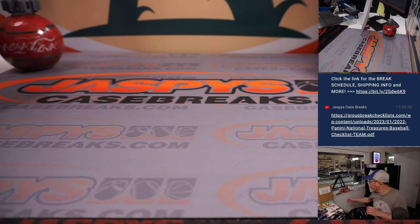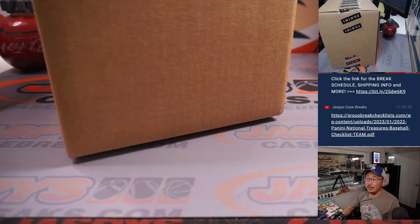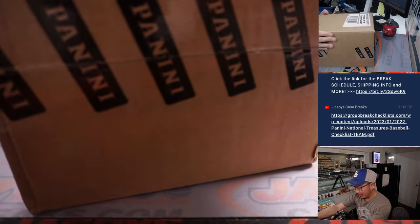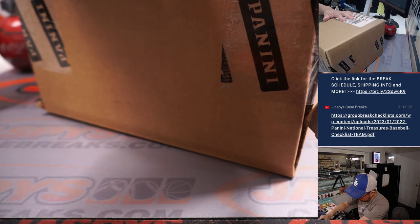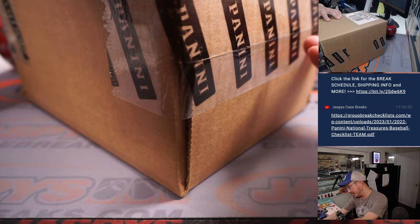Put that right next to me over here, and here is the fresh case of NT Baseball. There is another case. I loaded up another one. So if you missed out on your teams the first time, be sure to pick them up this time. JaspysCaseBreaks.com.